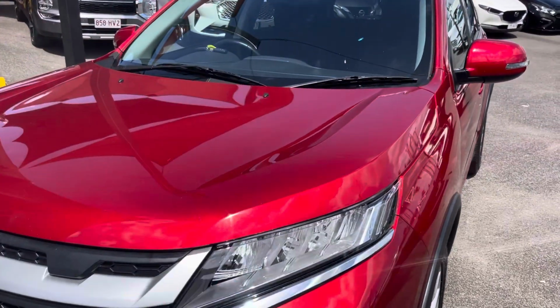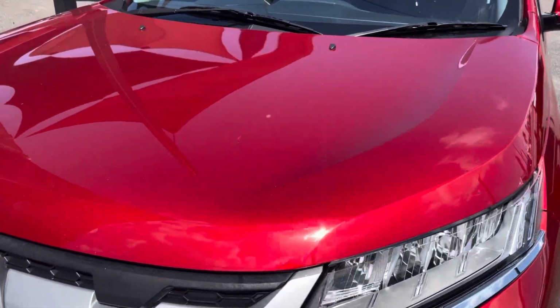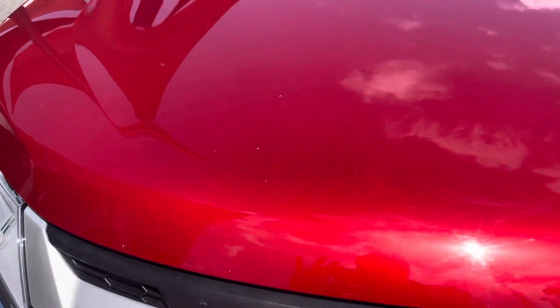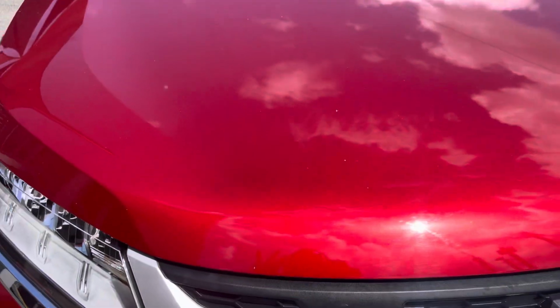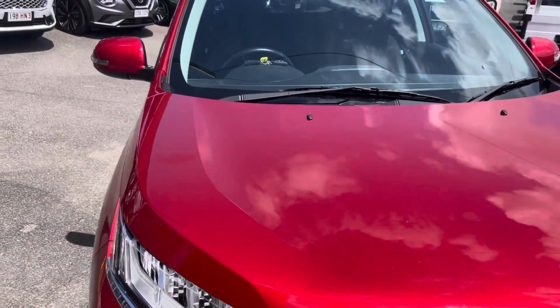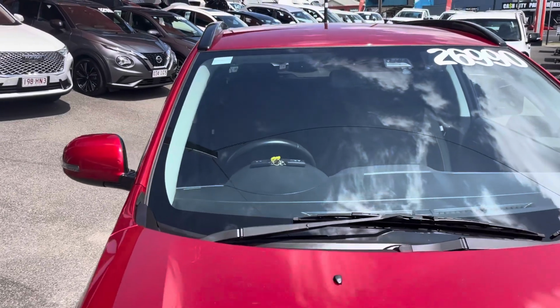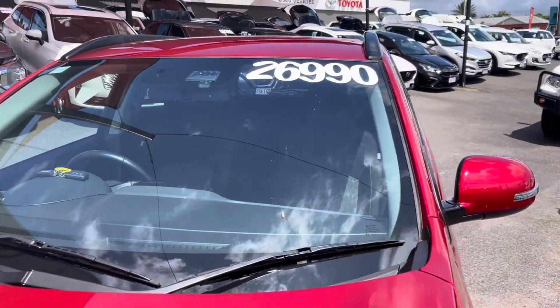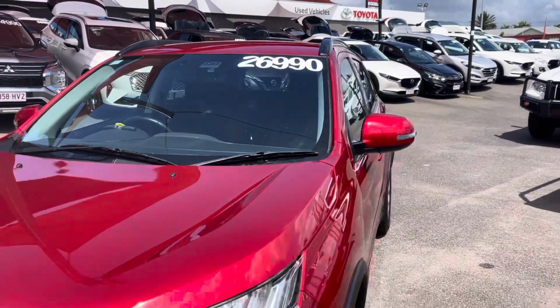Up onto the bonnet. Basically, I'm going to go across the top of the bonnet. I did find a few little stone chips on the bonnet itself, a couple of tiny ones, but we can brush touch those before we send it out to you on delivery as well too. Up onto the windscreen, just making sure there's no chips or cracks in the windscreen itself. As you can see, the drive-away price is $26,990 drive away on it.